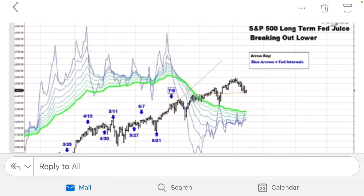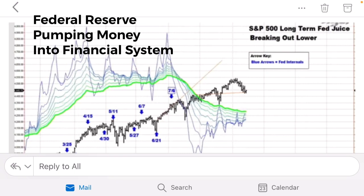So what is the biggest reason for some of the selling? It's primarily the Fed not juicing the markets as much as they've been. If we look at this chart here, this is the S&P 500. If you see the green line rising on the left side, that's basically showing you that the Fed is juicing the markets. And then you can see down below in the black, that's the S&P 500, and the market's going higher.